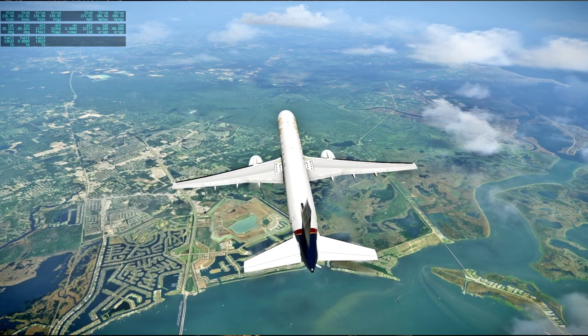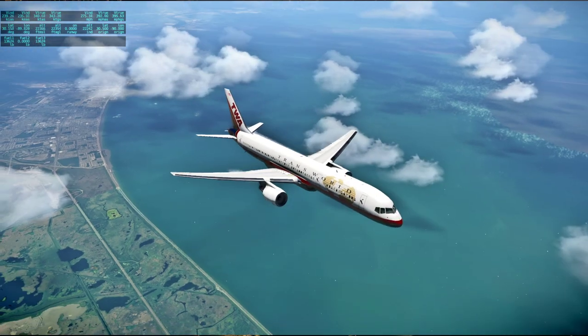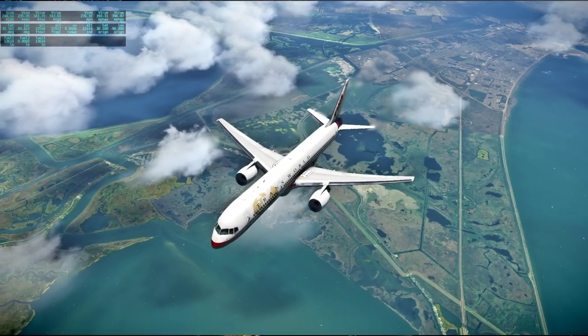Spacecraft commander, that spacecraft attitude for the burn does look good. We're at 130. Well, the green sure looks nice.